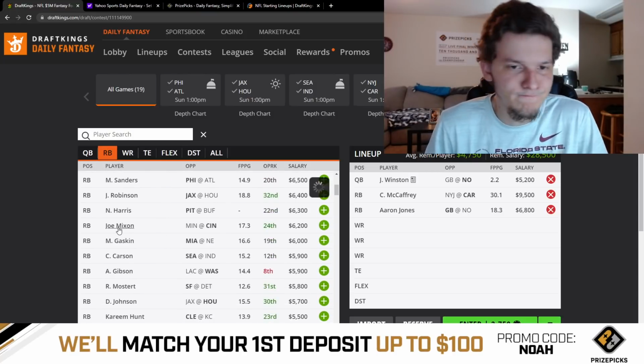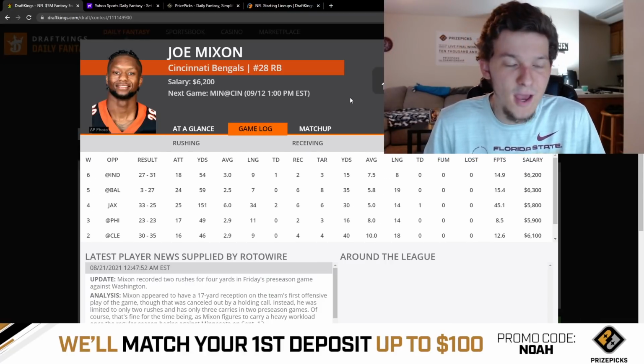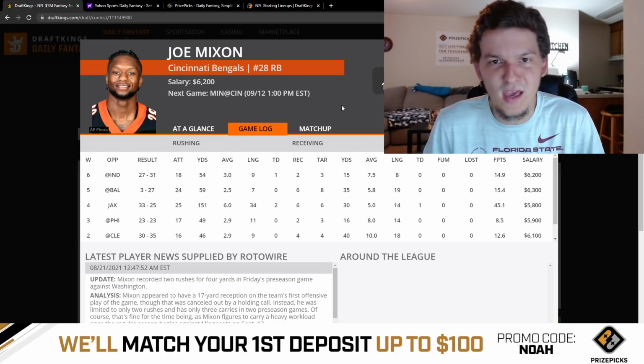Joe Mixon, he's just going to get a ton of volume. He had a pretty bad season last year. He wasn't healthy for many games. He only played about 5 or 6 games, but he's got upside. I mean, he's going to get a ton of work. He's going to get some passing game usage as well.